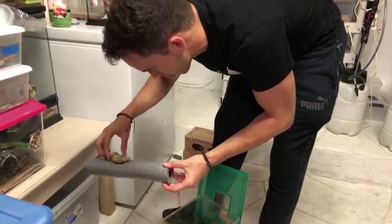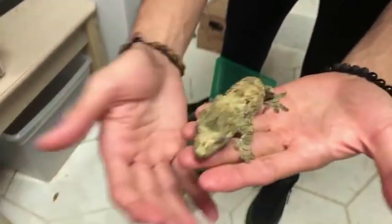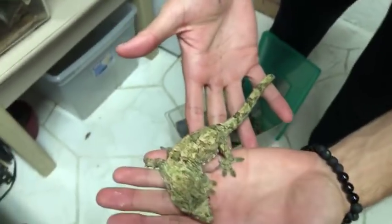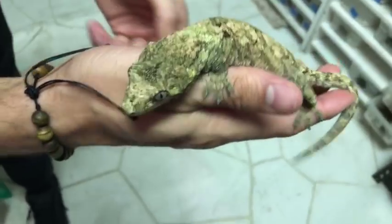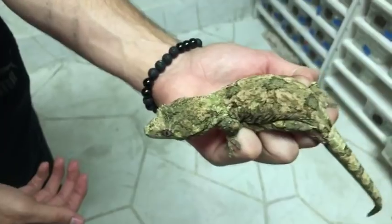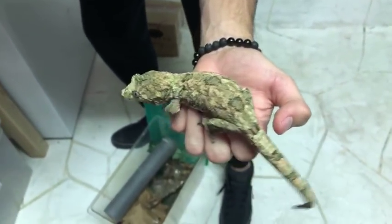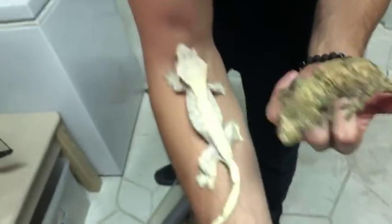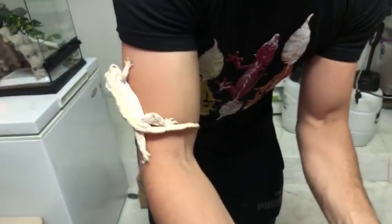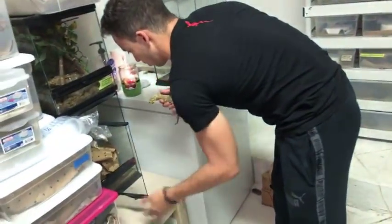Hey girl. So this is a Chihuahua. It's called the Mossy Prehensile-Tailed Gecko. These are from New Caledonia as well. I also have another YouTube video on these guys if you haven't seen it yet. And that's what you get when you mix one of these, Trigger is what you get when you mix one of these and a crested. That's a hybrid. Two different species of geckos make Trigger. Let's put her back.